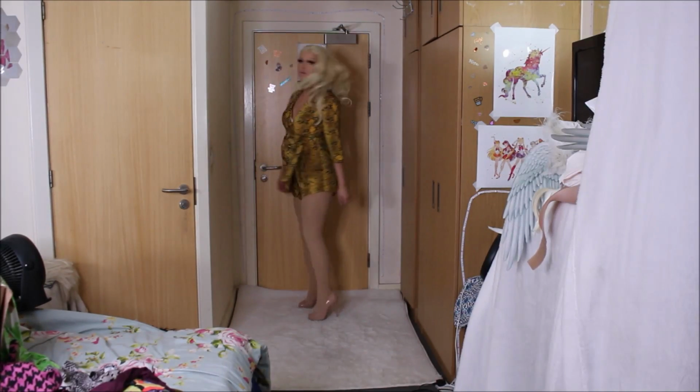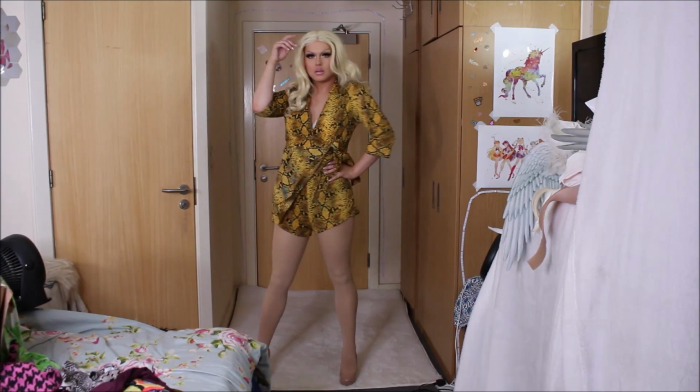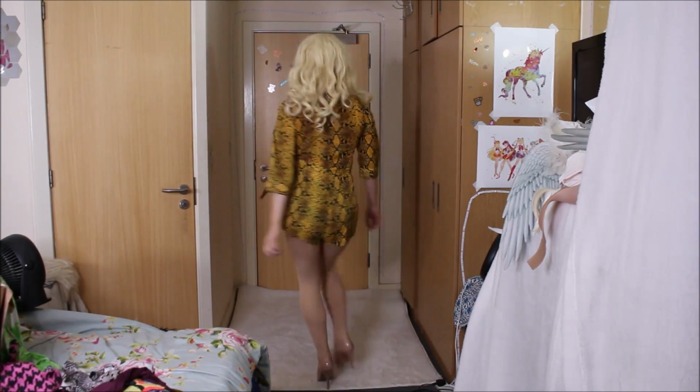So yeah, I now own a nice little yellow snake print kind of tie front dress by the look of it. It seems like it's fully open, so we'll see what she looks like on my body. But you know, I love me some snake print and I need more yellow. Hopefully she looks good on.